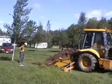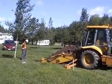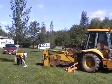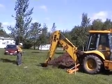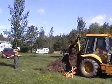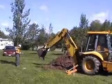Standing here watching them do test pit number one. This is at the northeast corner of the building, and down to around 12 foot right now. It appeared to have hit a layer of sandstone, and so far so good on this particular pit. He's just trying to get down deep enough so he's comfortable putting a stamp on this, that everything is the way it should be. So praise Lord, so far so good.